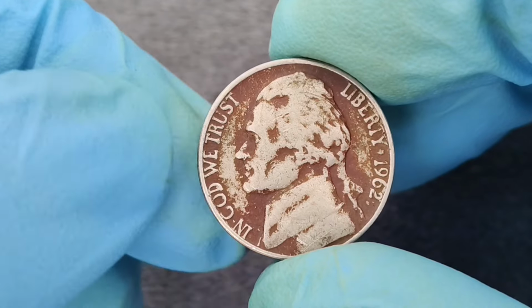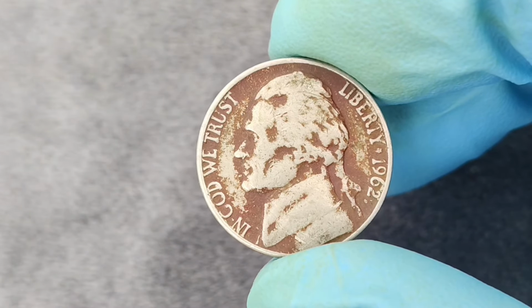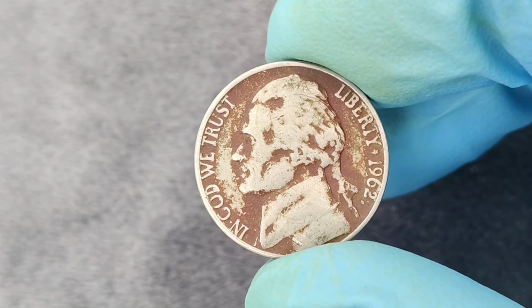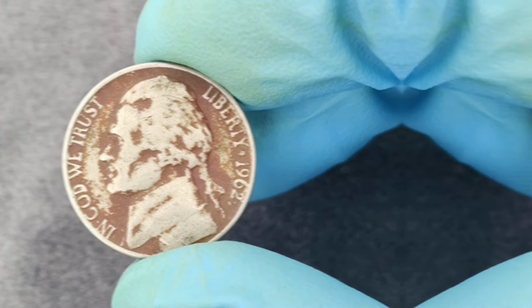Remember, the coin market is always changing, and unique finds like this 1962 red-toned Jefferson nickel with a D Mint mark are becoming more sought after. Whether you're a seasoned collector or just starting out, keep your eyes peeled. You never know when you'll stumble upon a hidden gem.